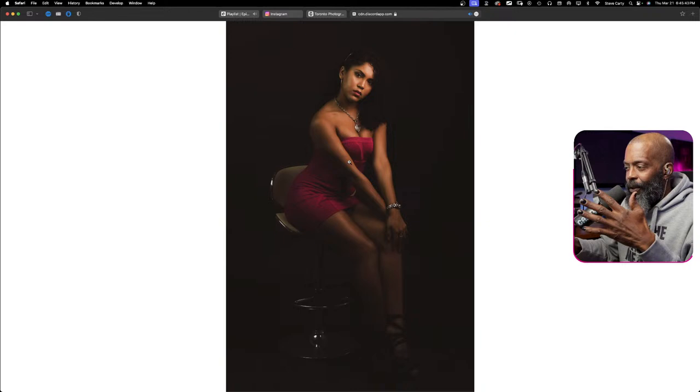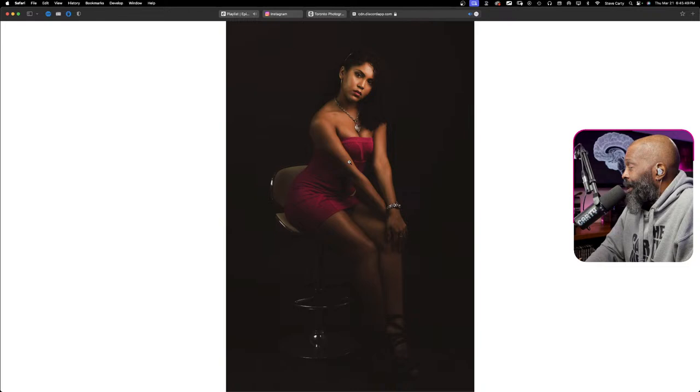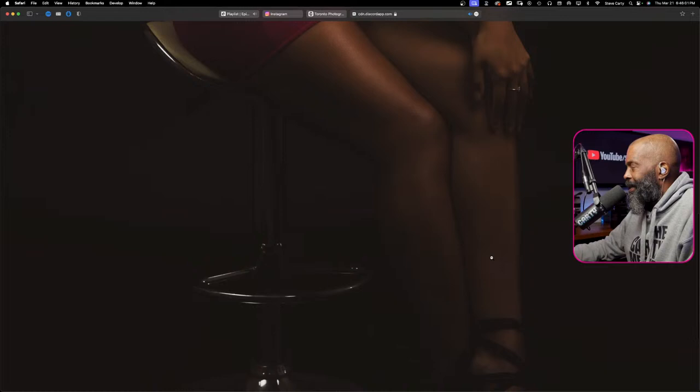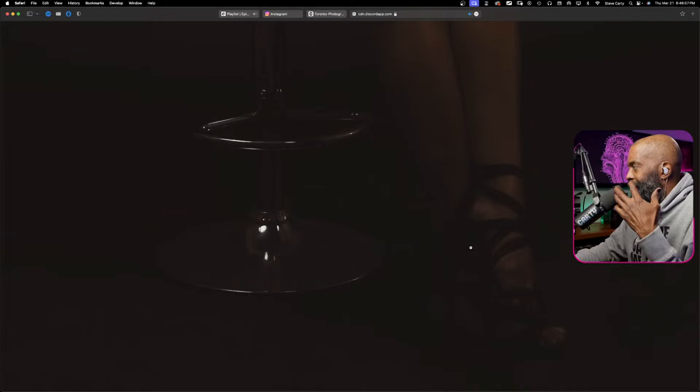I see what you're doing. Exposure wise, you're putting a treatment in here that's making it look old, I guess, but it's not making the blacks snap. And also you're bringing exposure up here in order to save the detail on the feet, in order to save some of the detail down here where there's no light.